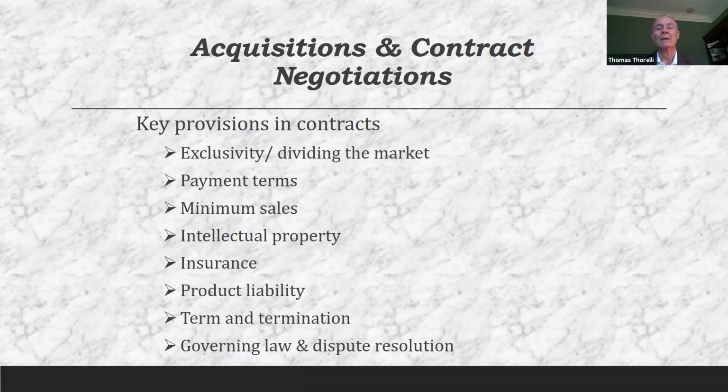Intellectual property. Please make sure that you have taken steps before you get too far in negotiations to protect your intellectual property rights. We'd be delighted to have an offline conversation about protecting your trademarks, et cetera. Insurance. This is one of the areas where we can help you save money by requiring that your American partner purchase insurance that protects both them and you against liability issues. Product liability, we're going to talk about that tomorrow, and I look forward to that.